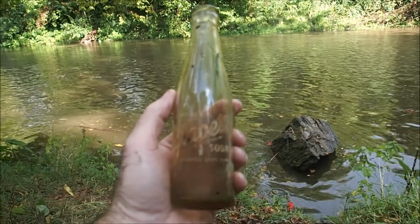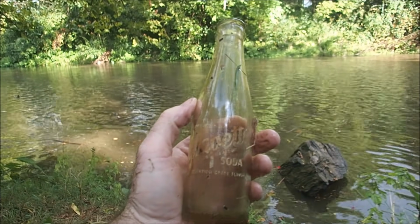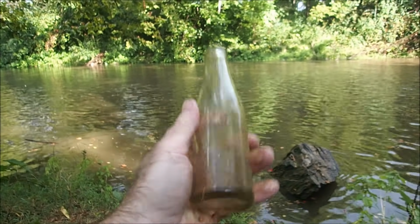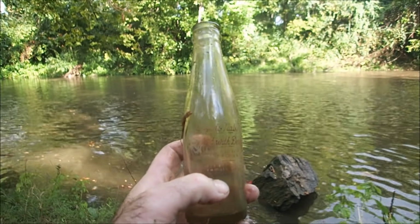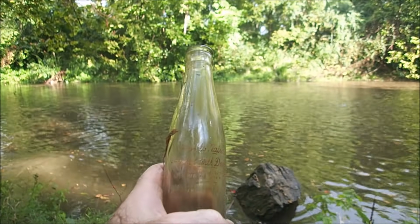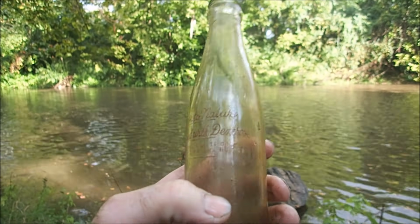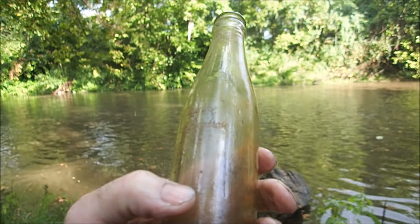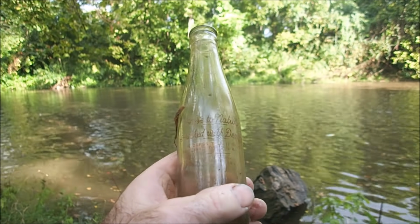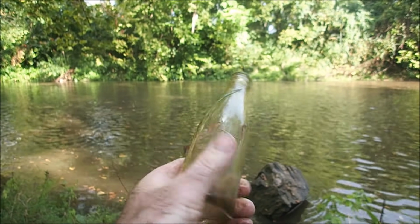I don't remember if I showed you this or not in the video, but it's Grape-ette soda, 6 ounces. Got a patent date on the back of 1939 right there. But I love it. It says, close to nature, enriched with dextrose. Can you believe it? Enriched with dextrose. Like, that's a good thing. That's a cute little bottle, isn't it? I'll definitely save that one.